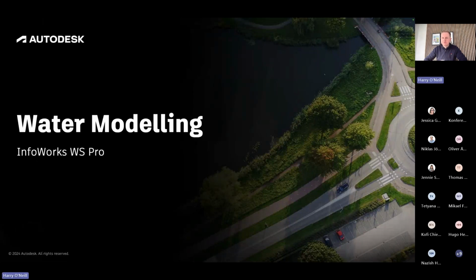Okay, and then the last section before I stop talking. I'm sure you've heard enough of me talking by now, so I'll get through these last few slides. So just into clean water modeling.